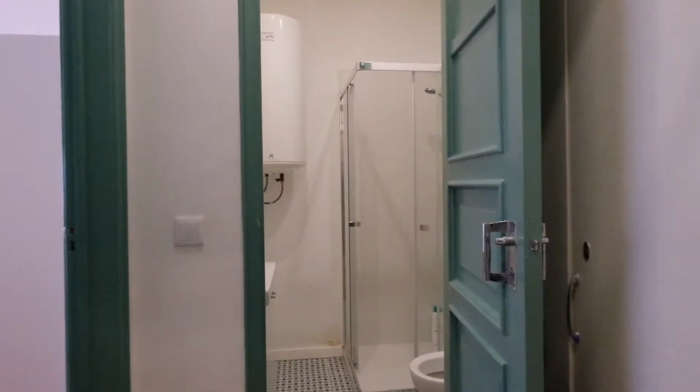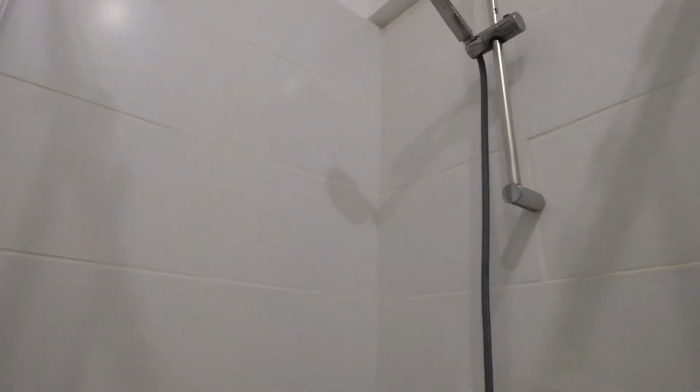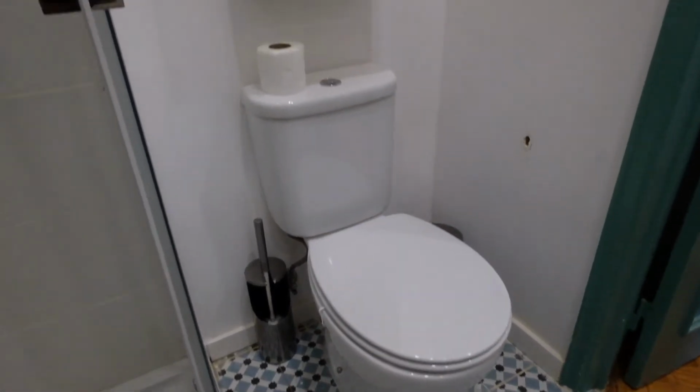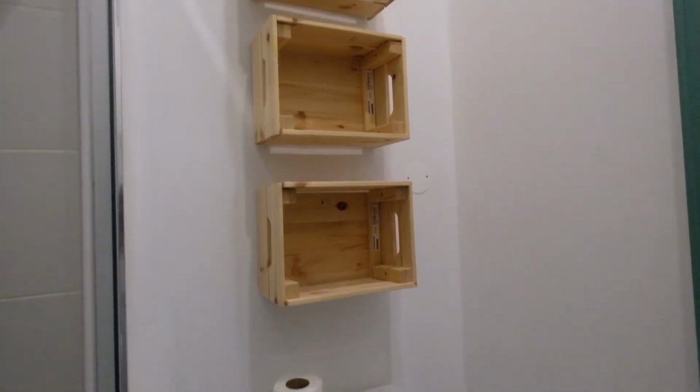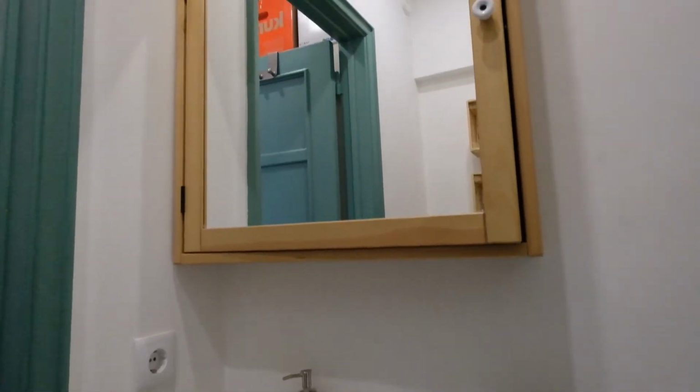Really cool. We go to the bathroom. It's right here. This is the shower. You can see the shower. And the toilet. And right here. Look at this. Pretty nice.